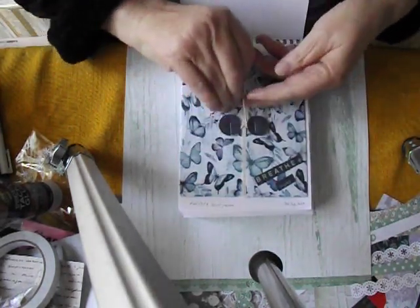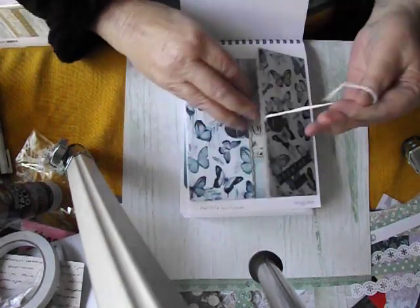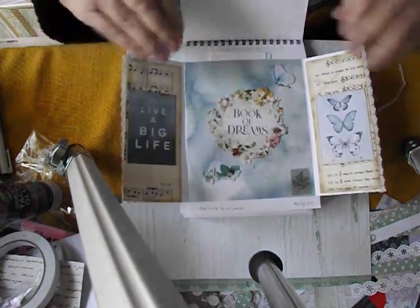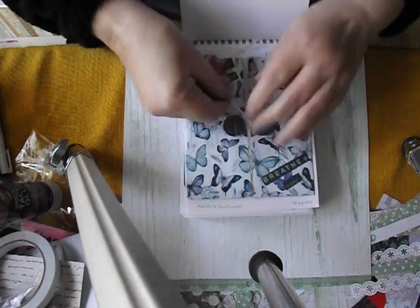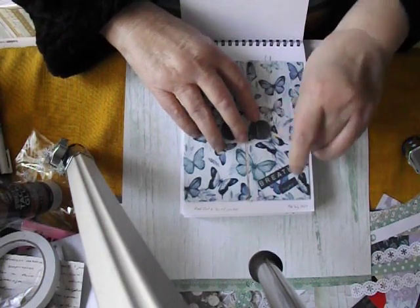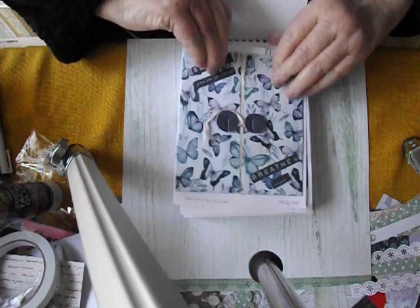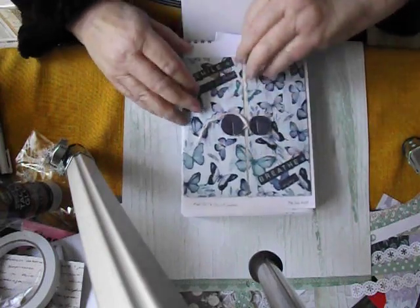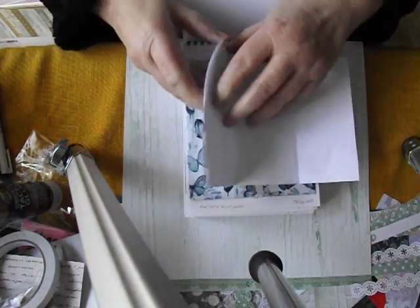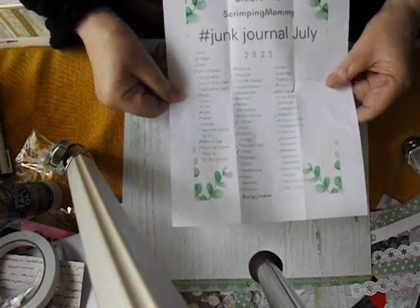Now this was fold out and a secret pocket, so my fold out goes this way. I think that's a beautiful page. And my secret pocket is actually at the top of this page. There's my secret pocket up there, and I put in the list of pages. There we go, or the list of prompts, sorry.